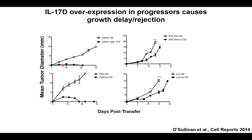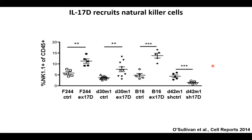And so we overexpressed IL-17D. So here's a progressor here. It grows fine. If we overexpress it, you see it has problems growing. We have 4 different cell lines here, and to some extent, it can delay tumor growth. Since this is published, I'll just show a couple of slides and show you a summary. How it works is that it recruits NK cells. Every time you overexpress it here in these different cell lines, you get more NK cells. And when you inhibit 17D, you have fewer NK cells.